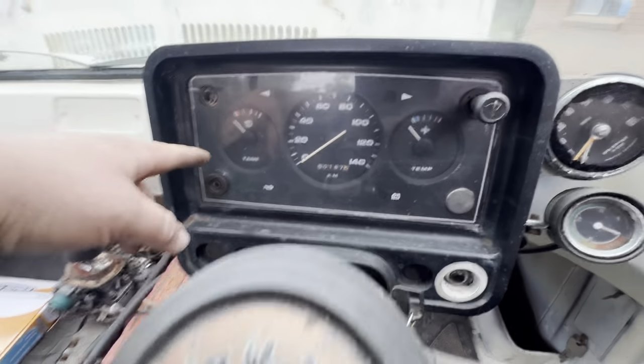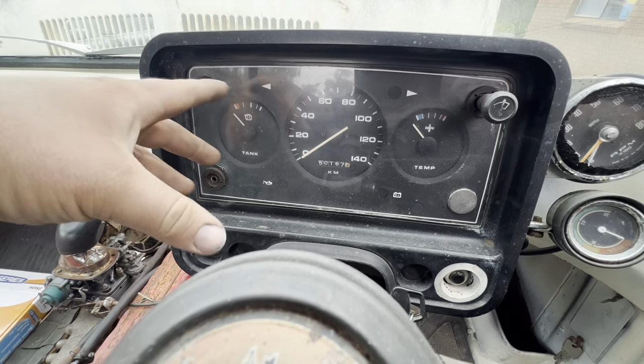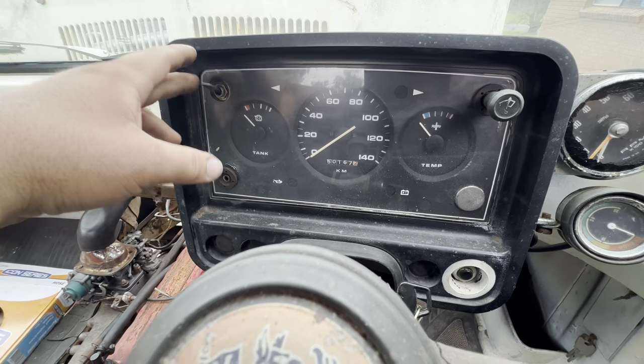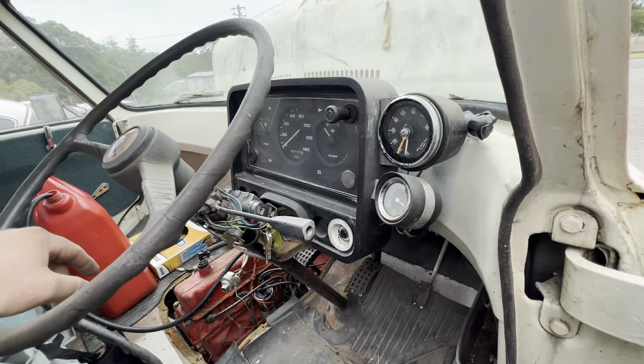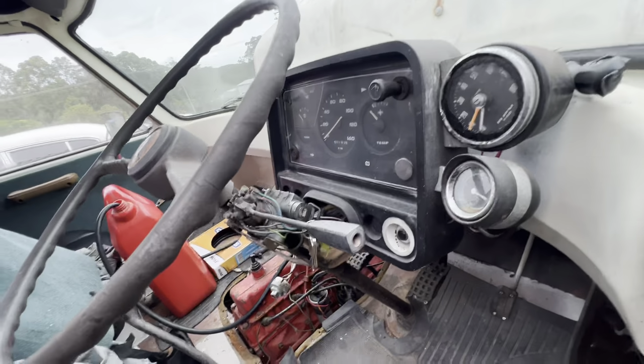I'll probably end up eventually doing my own sort of dash scenario here, and I'll put my own gauges and stuff in it. And yeah, there's a bit to fix. So there's stuff I could bugger around with, putting it back to original, or I could make my own scenario that will be awesome forever.